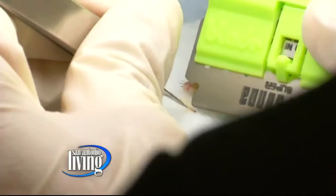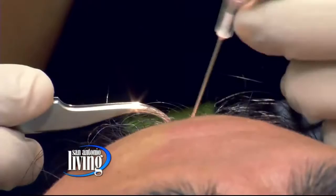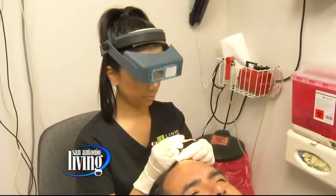And then once the grafts are ready, you use a needle. After this is anesthetized, both the back and the front, a needle is placed to make a tunnel, and then the hair is put into the tunnel. So one at a time, very tedious. It goes on throughout the day. So a lot of patients are imagining something worse than how it is. I always say it's better than going to the dentist. I haven't felt any pain whatsoever.